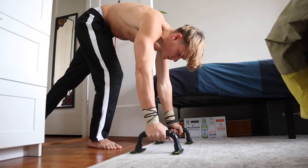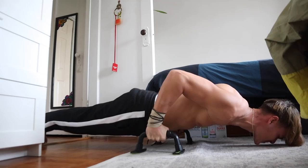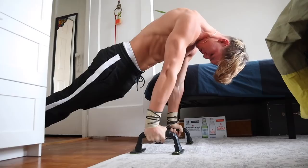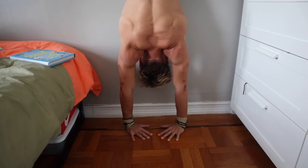I end this planche and handstand day with swaddle planche push-ups on the parallettes with some planche leans at the end. Then I do a max out diamond handstand hold on the wall and a wide handstand hold on the wall.